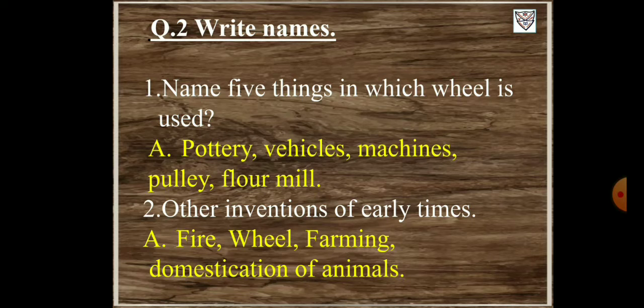Number 1, name 5 things in which wheel is used. Answer, pottery, vehicles, machines, pulley, flour mill.